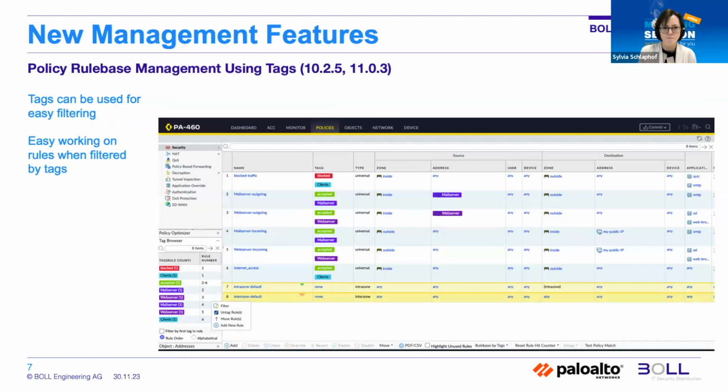I'm pretty sure you already know the policy optimizer you can find on all of your policies, security policy, for example. You have this policy optimizer, and at the same place, we now have additionally this tag browser. So what is this tag browser doing? We already know the tags. We already know that you can add tags to different policy rules, and you can filter here for different tags to have a look only at specific rules. And this function has been improved with the tag browser.